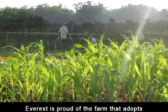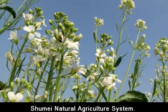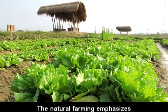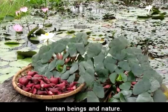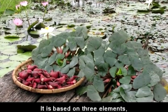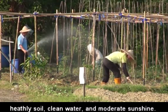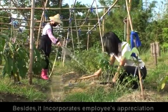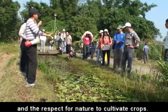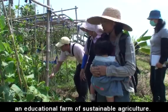Everest is proud of the farm that adopts the most natural ecosystems, the Shumei Natural Agricultural System. The natural farming emphasizes the interactive relationships between human beings and nature. It is based on 3 elements: healthy soil, clean water, and moderate sunshine. Besides, it incorporates employees' appreciation and respect for nature to cultivate crops. Everest expects the farm to be an educational farm of sustainable agriculture.